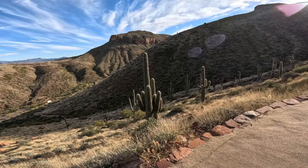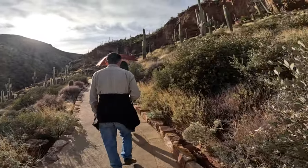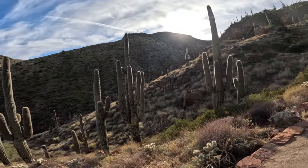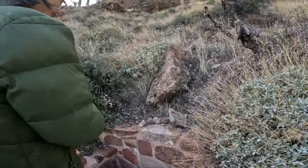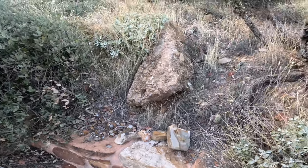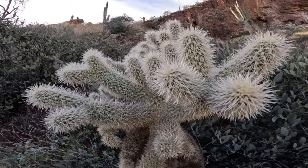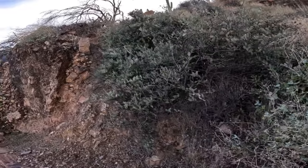Some more ancient saguaro. We're here to take a look at real estate that may not be for sale. Gosh, look at the saguaro. That's a very beautiful rock. Is that real? Is something very dead. Wow. Look at how gorgeous this cholla is. Oh man. Let's take a look at the rock.